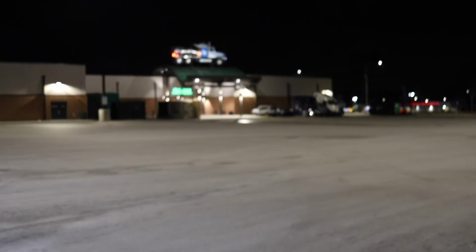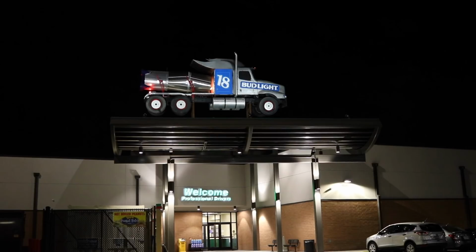A couple of the drivers told me they were coming to this place that I am now. I'm at what appears to be a very new Petro in Columbia, South Carolina, which is so new it is not listed on my Rand McNally. But fortunately, Trucker Path does update, so I'm here. Up at the top is a Bud Light truck, and there are truck drivers grilling out over here behind me. This has a similar vibe to the Iowa 80 style truck stops. But let's go check it out.